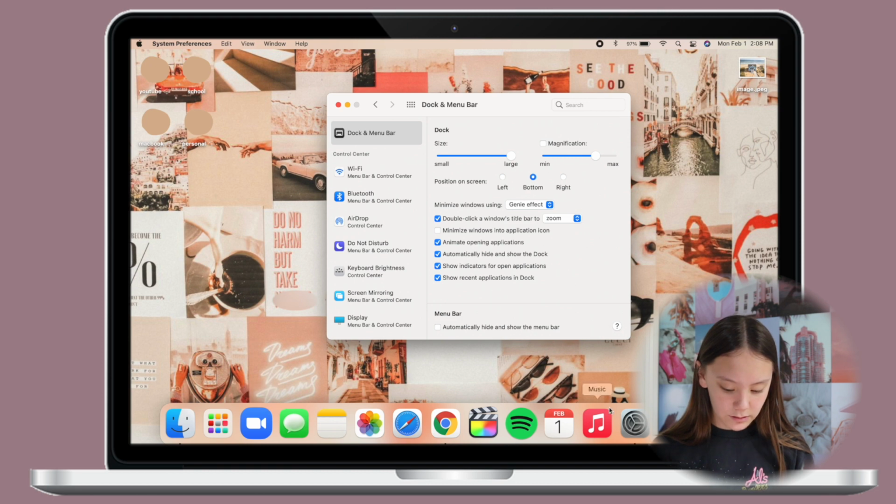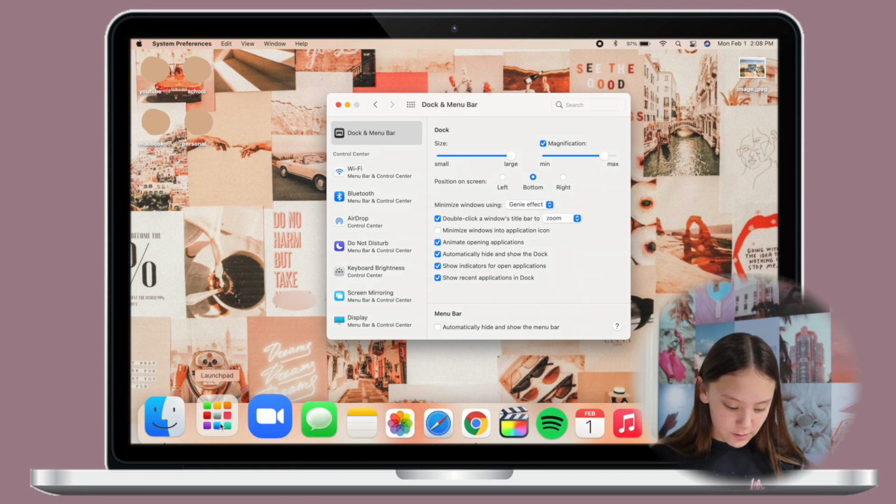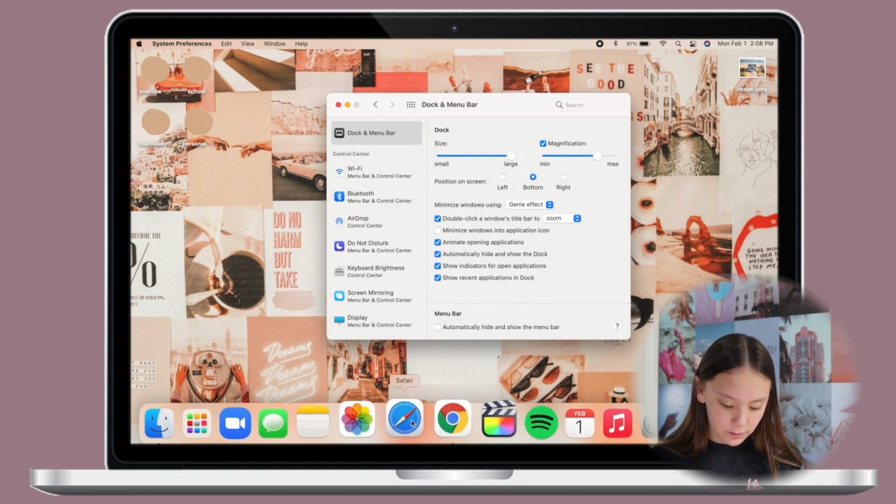So this is what it looks like when you have no magnification. You can see I unchecked it. And then if I turn it back on and I turn it up a little bit, then when I drag my mouse over it, you can see they get bigger. So I usually have mine right about here. So it just does that.